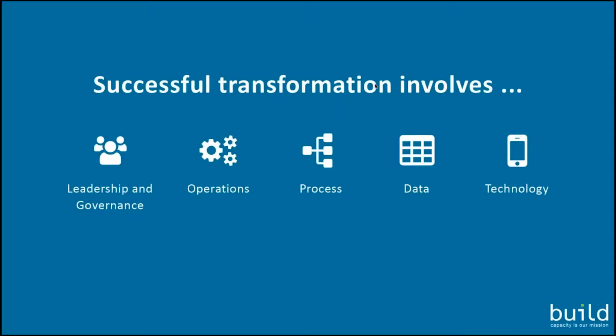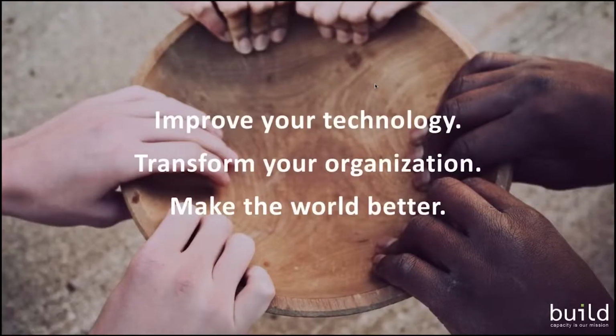We believe that a truly effective approach to transformation using technology starts with a focus on leadership and governance. It allows us to ground our technology strategy in the strategies and the mission of the organization, and to ensure buy-in and support from the highest levels of the organization. From that strong foundation, we can then make good decisions about what kind of operations we put in place to manage that technology, design really solid, effective processes, and organize our data well. Only then are we able to make choices and investments in technology that can truly bear fruit. Technology can be the accelerator, but it can't be the driver of the transformation. Ultimately, we do believe if you pair technology with transforming your organization, you have the opportunity to make the world better.